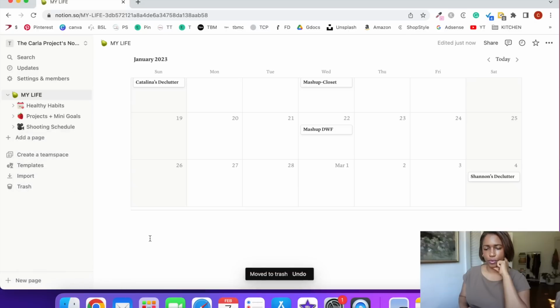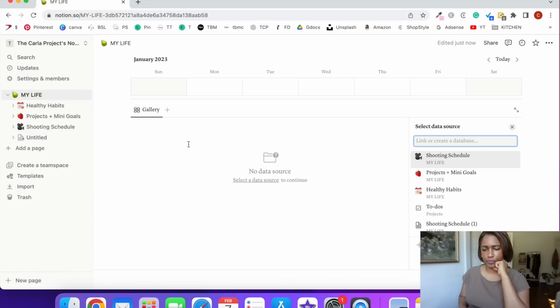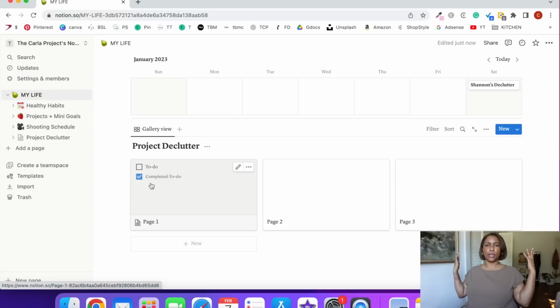A gallery view. Gallery view, new database. Okay, and we're gonna name this project declutter. So I'm adding this to the template. So if you guys download this template, you'll get all of this and you can just personalize it. But if I wanted to, let's say my whole house was cluttered like it was a year and a half ago, and I wanted to create a whole section just to declutter my house room by room. I like to go room by room.